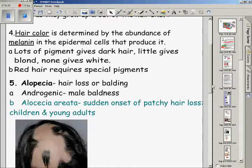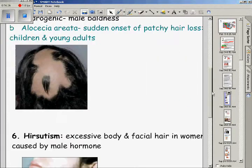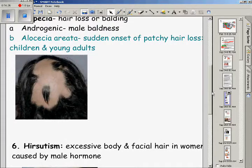All right, disease. Alopecia is the first one. That is hair loss or balding. You can have male pattern baldness in androgenic alopecia, or you can have alopecia areata. Alopecia areata, you'll have sudden patchy hair loss, and it can occur in children and young adults.